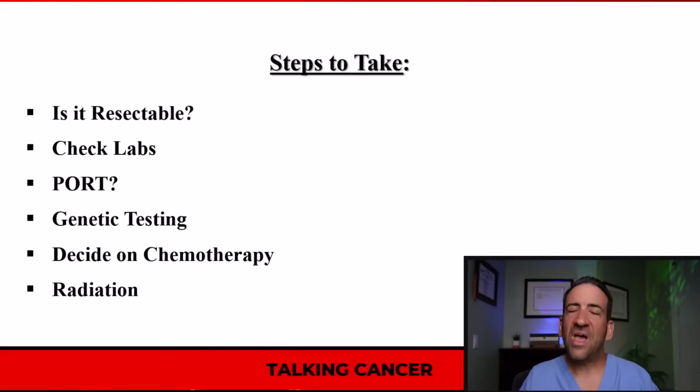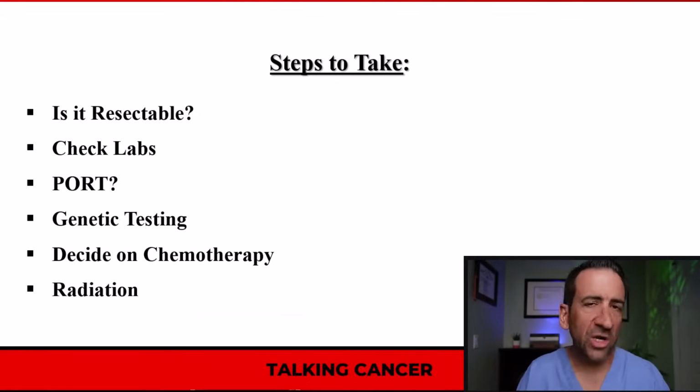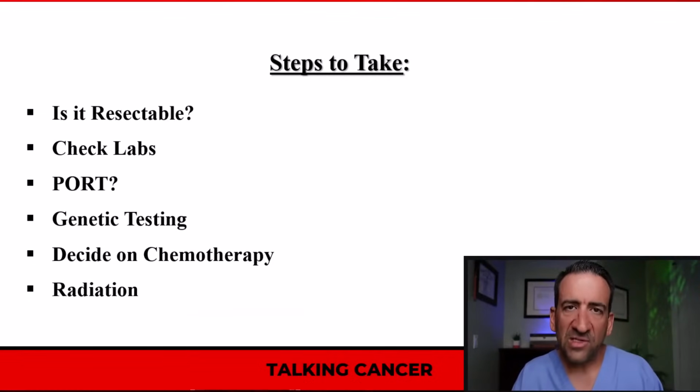Now we're going to tie it all in, okay? So this is a quick recap. I'm going to tell you what you need to ask your oncologist. So the first question: they found a mass in your pancreas. You probably had some symptoms, maybe pain, you were turning yellow, weight loss. Those are the common ones. There are others. They did some sort of a CT scan or an MRI. They found this mass in your pancreas. They did blood tests. Maybe your liver functions were a little high, or your tumor markers were a little high, whatever the case may be.